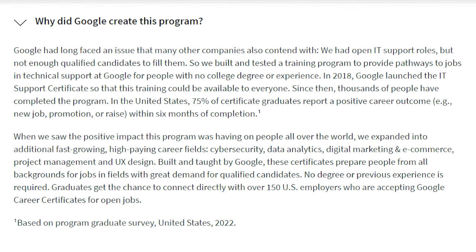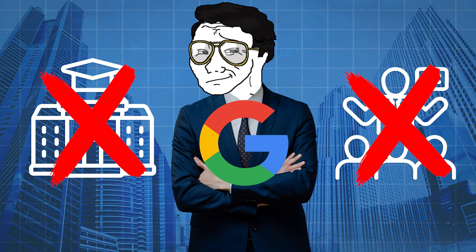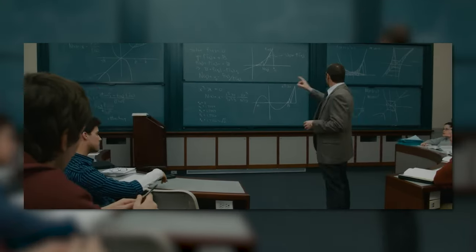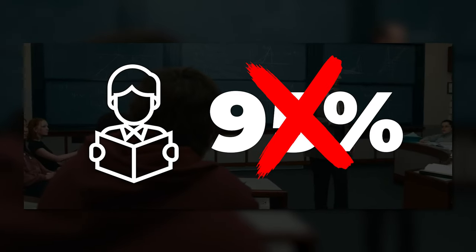And keep in mind, the reason why Google and other companies like this came out with these certs is because they simply did not have enough people who had these skill sets, and they were tired of waiting for colleges and traditional education to educate the market. And so they decided to educate the market themselves. So these skills are top tier skills that companies actually want people to have. Unlike college, which 95% of the stuff you learn is not going to be useful in the job market. And this practical approach is crucial in IT.